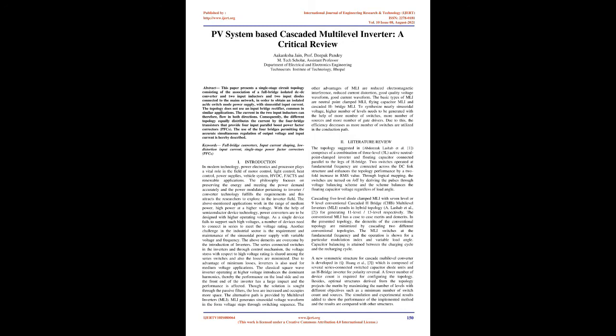The alternative path is provided by multilevel inverters, MLI. MLI generates a sinusoidal voltage waveform in the form of voltage steps through a switching sequence. The other advantages of MLI are reduced electromagnetic interference, reduced current distortion, good quality voltage waveform, good current waveform. The basic types of MLI are neutral point clamped MLI, flying capacitor MLI and cascaded H-bridge MLI.